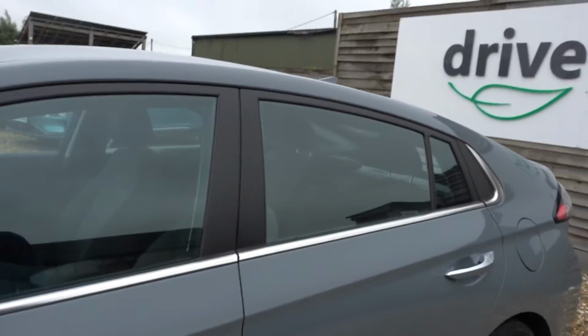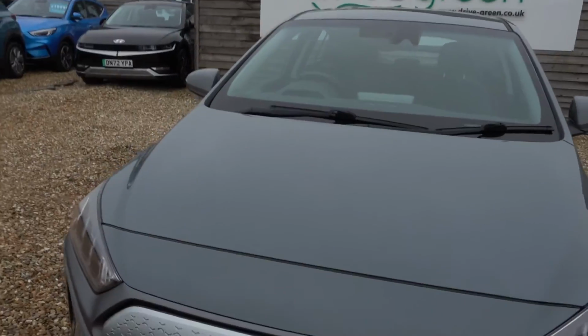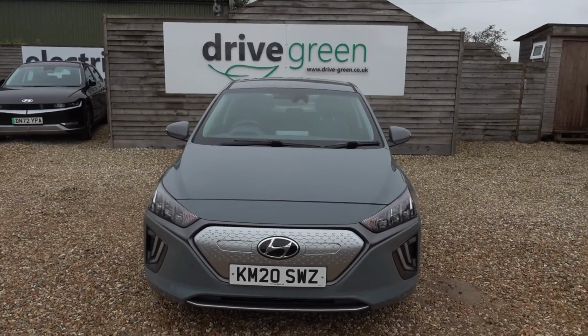Obviously, we'll be able to provide this car with a charge point should you need one. So yeah, just ask us and we'll get that sorted out for you, just to keep your life nice and simple. And there you go.